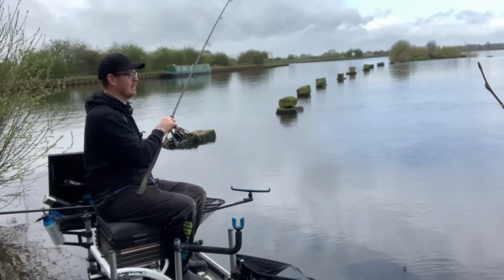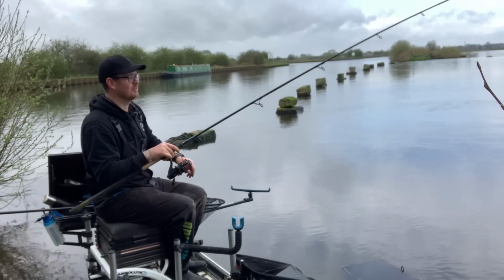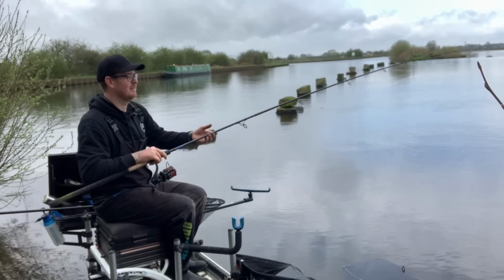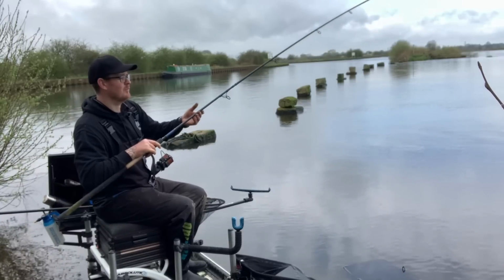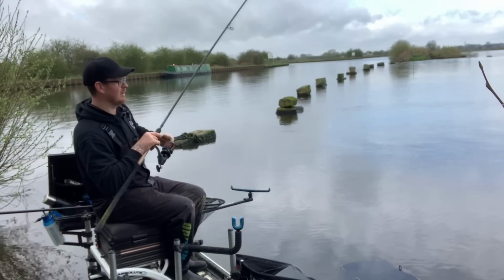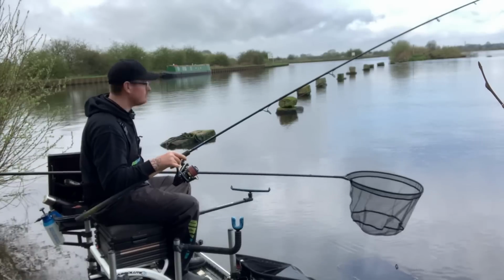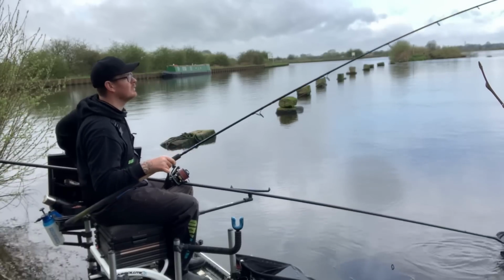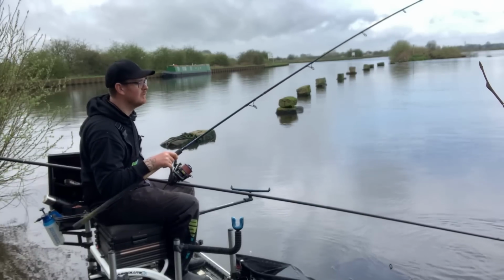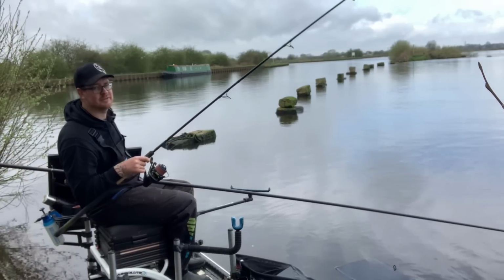There's so many fish in my peg that when I'm drawing this bream back towards me, all these small roach are all darting out of my peg. So again, just using weight of the rod and just guiding him in. Lovely breaming. Lovely fish.